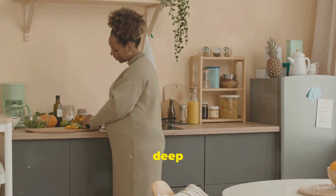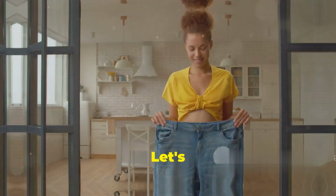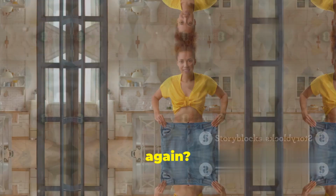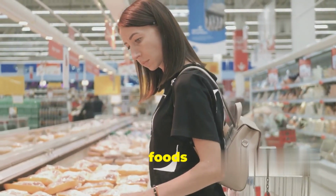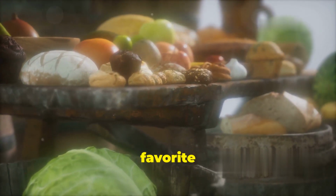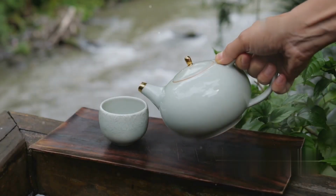Today, we're diving deep into boosting your metabolism and torching those stubborn fat cells. Let's be real, who doesn't want to feel more energized and fit into their favorite jeans again? There's no magic pill for weight loss. But there are definitely things you can do to give your metabolism a nudge. And guess what? It all starts with the foods you eat. Throughout this video, I'm sharing 10 of my favorite foods that can help boost your metabolism and burn fat more efficiently.